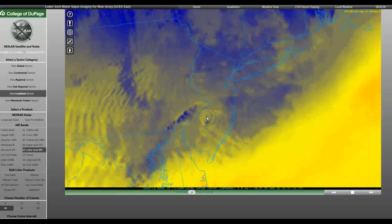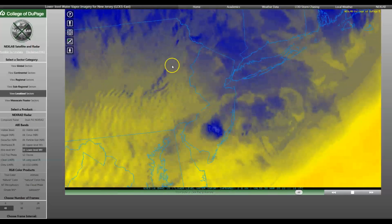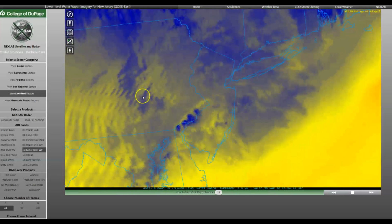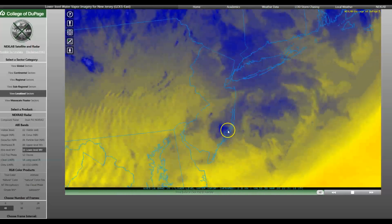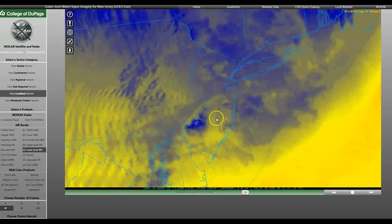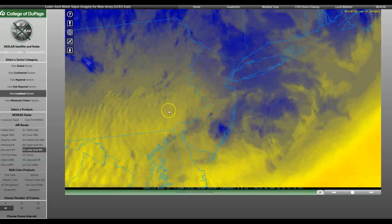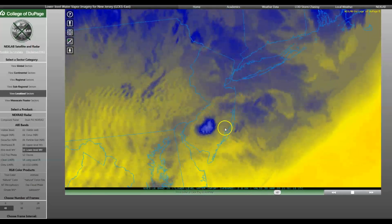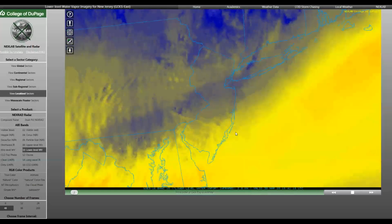On the low-level water vapor imagery, you can see striations of dry air coming in through Pennsylvania, but there's some spokes here, and that's the spoke of moisture in the lower layers of the atmosphere that's producing these showers and thunderstorms with hail as they march through eastern Pennsylvania and off the New Jersey coast.